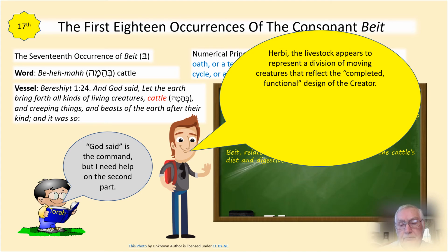And if you think this is stretching things, stop and think about this. The first recorded hint of any kind of death, okay, now I'm not talking about human death, I'm talking about death in the animal kingdom, is recorded to have taken place before the physical death of any man.